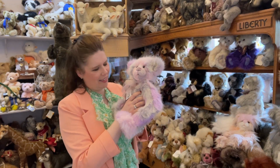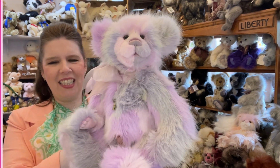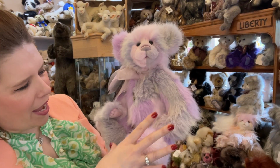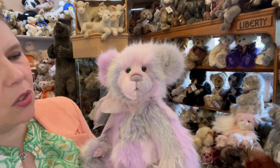Is this one. Who loves the cake Battenberg? This one is named Battenberg, and it certainly reminds me when you cut into the cake and you see the different coloured squares, and in a way that's what she resembles, although she's working really well in the pinks and the lilacs. Isn't that a sweet one?